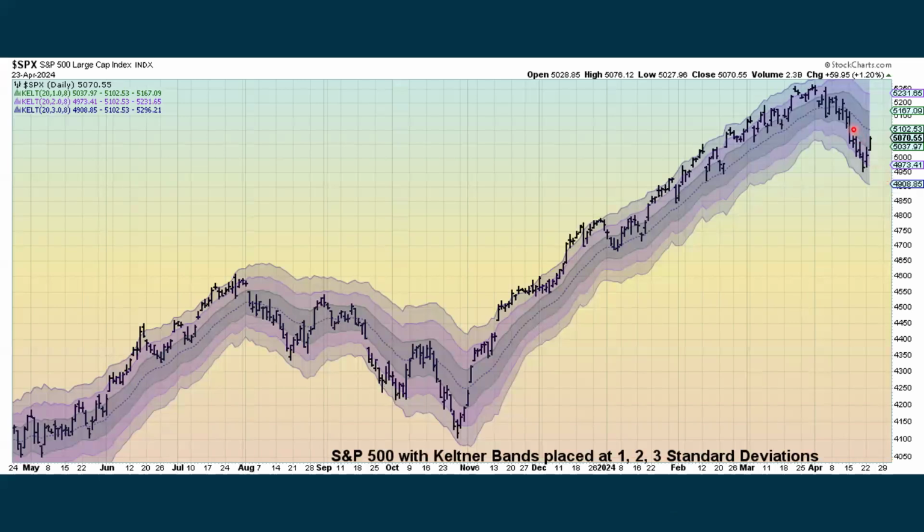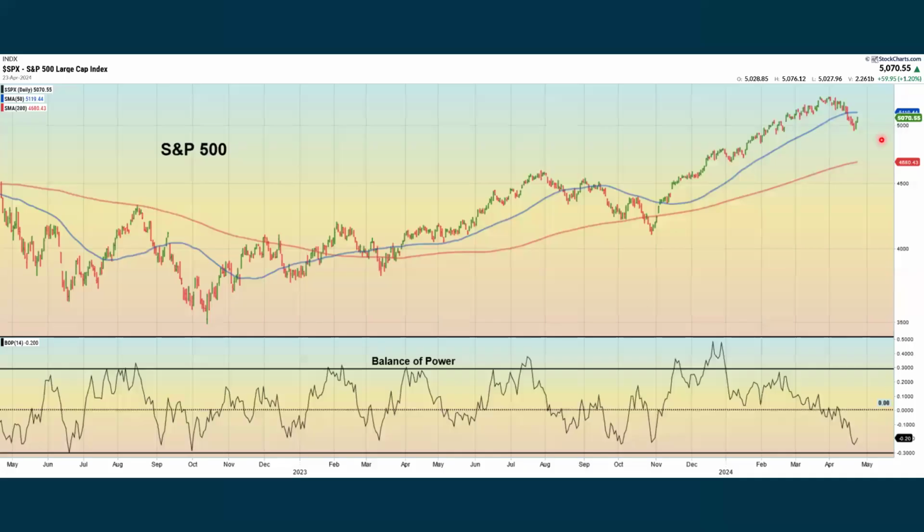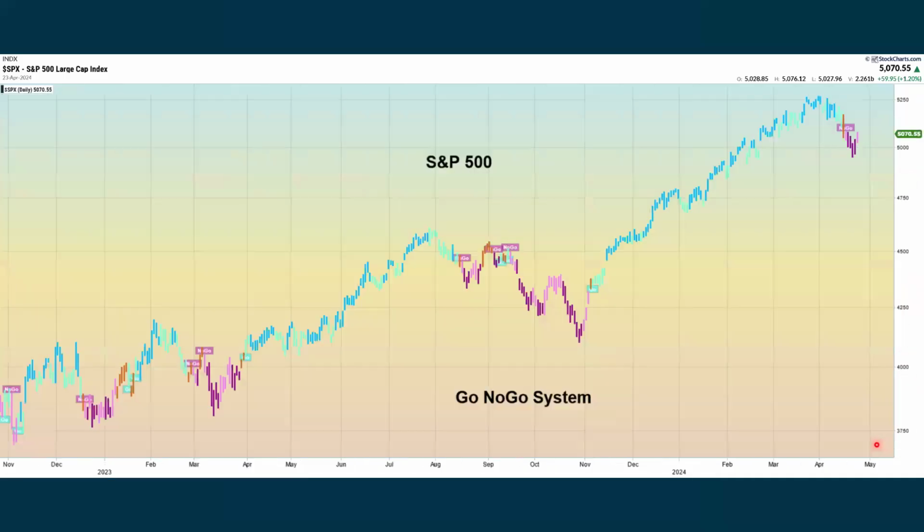Coming back up into the -1 standard deviation channel. We had come down into the -3. Then after Monday, we came up to the -2. Now we're into the -1. It would be even more positive if we could get above the midpoint and then see the midpoint start to turn back up. Intermediate term, we're turning up, but still negative with the balance of power.